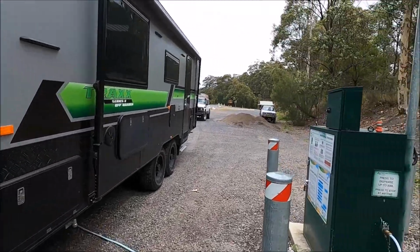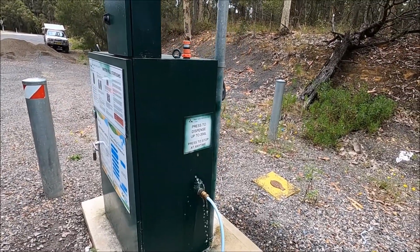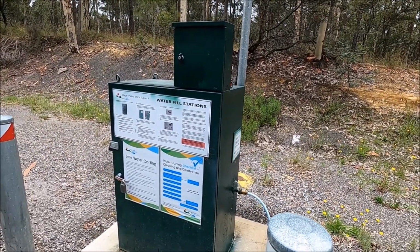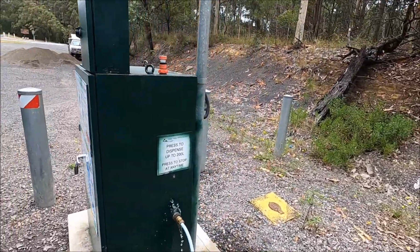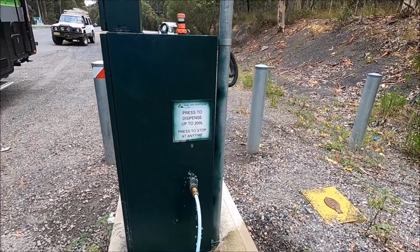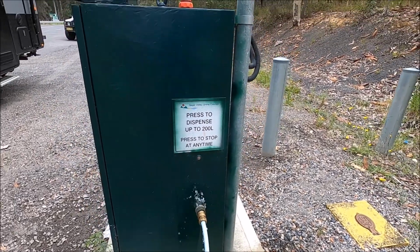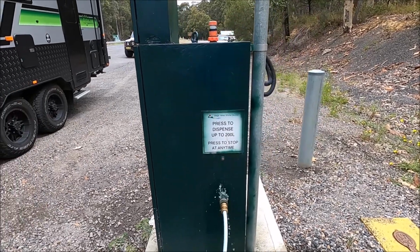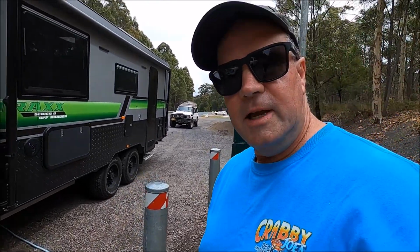Nice and safe. And this one's free. Sometimes you have to pay some money. We've been known to pay like $2 for 150 litres, but this one is free and you can get 200 litres at a time. So basically what you do is just connect up. I think the little washer's off the tap, so it's leaking a bit. But yeah, up to 200 litres. Push the button, and hold it for about 5 seconds before it interacts. So anyway, we'll fill our tanks up and off we go. So easy.